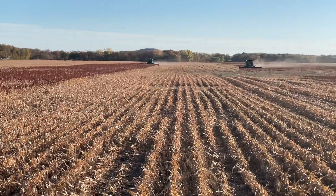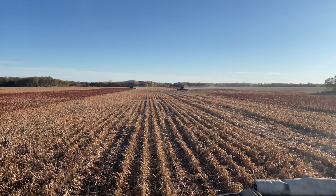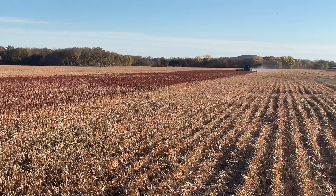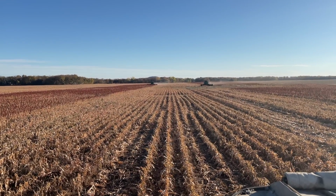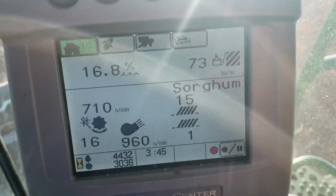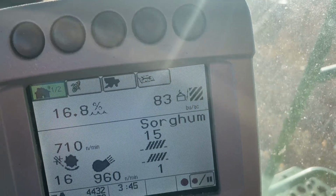It's been a pretty uneventful day, just going back and forth, getting loads. And this double crop Milo's doing pretty well for a double crop. Definitely should be profitable, even in a dry year. So here we've got some pretty nice double crop Milo, 75 bushel to the acre. That's pretty good.